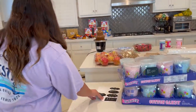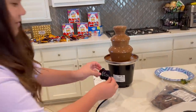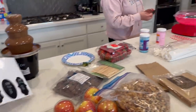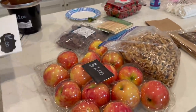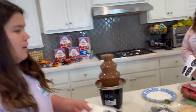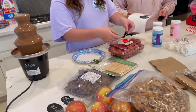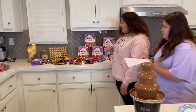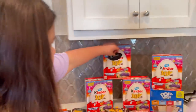$1. Should we put on the chocolate fountain? Yeah. $1. We have apples, nuts, and strawberries. So I'll just put $1 right here. $1. Apples, $1. What else? Strawberries. Well, the apples go with the chocolate machine. We should put it right here so they know this whole thing's $1.